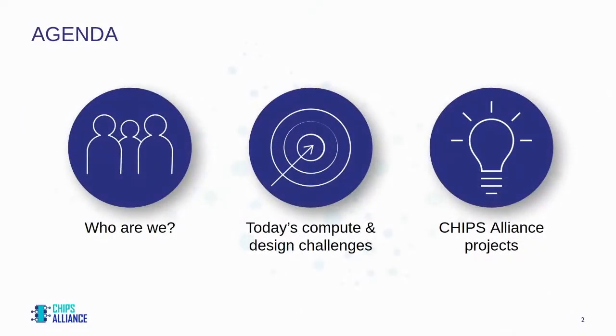So first up, who we are. I'm going to tell you a few words about our organization. Then I'm going to move to discuss a little bit about today's compute and design challenges. Stuff that we're trying to change and fix. And then I'm going to tell you about Chips Alliance projects, so things we're doing actively to change the status quo.